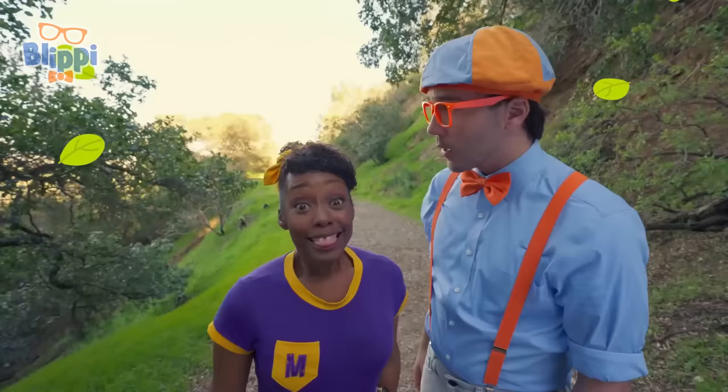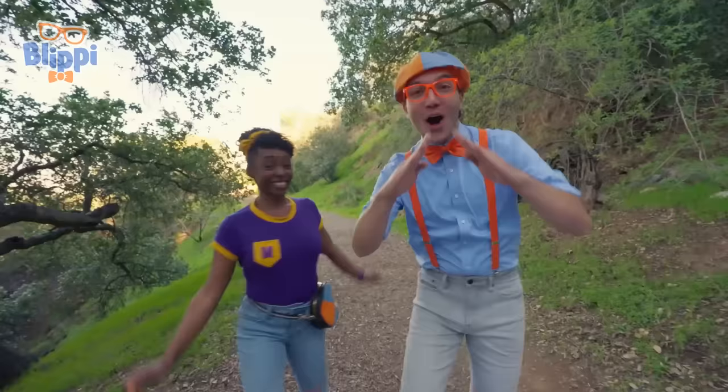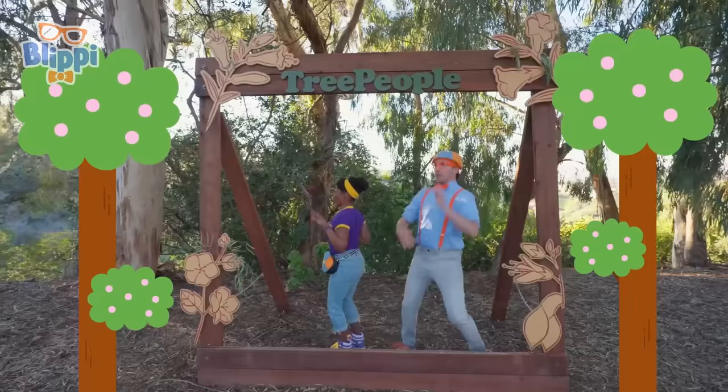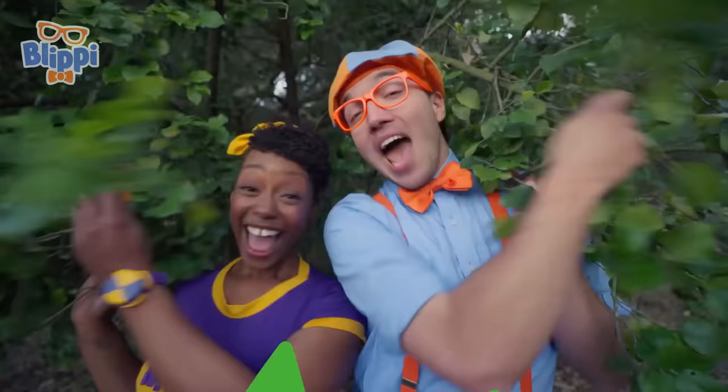Look at what it's worth to live on planet Earth. It's the place that we call home. With the buzzing of the bees, the wind blowing through the trees. It's the place that we call home. And we must protect it so the plants can grow.